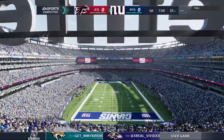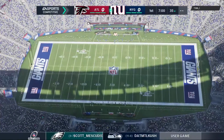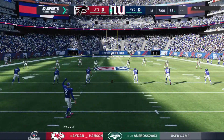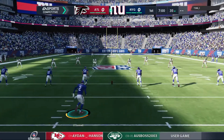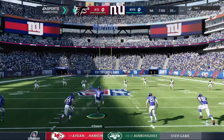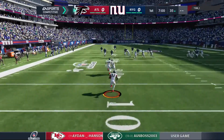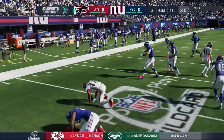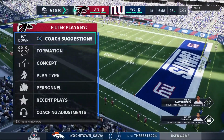Postseason with an NFC wildcard matchup between the Atlanta Falcons and the New York Giants. Pat O'Donnell set to kick off. It's that most wonderful time of the year, the NFL playoffs, as we're underway on EA Sports. From the 10. And able to get this out to the 25. First and 10 at their own 25-yard line.